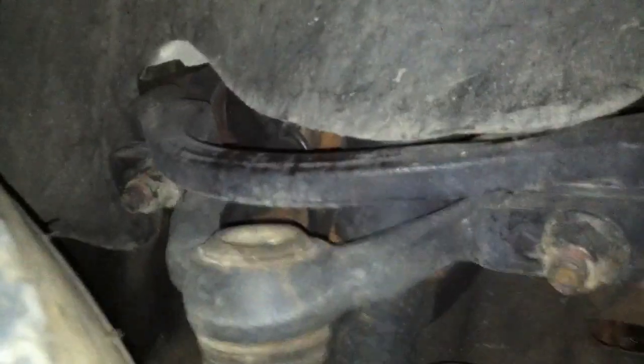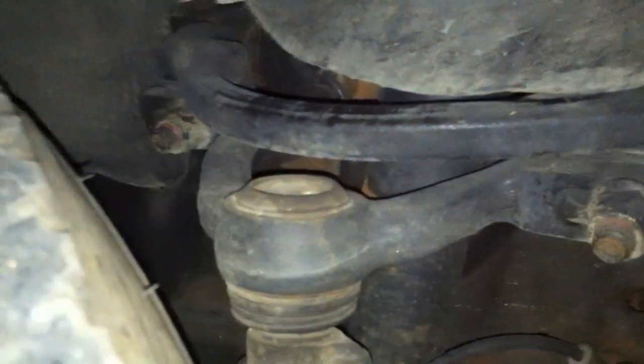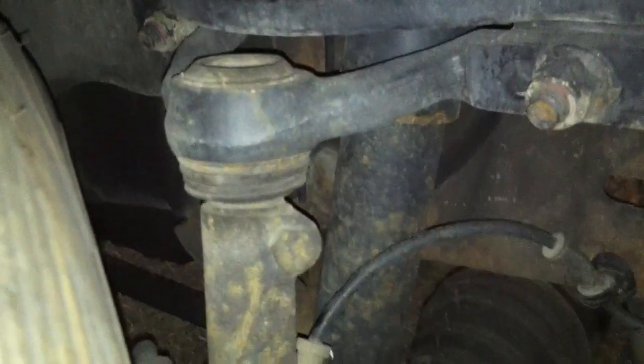I think my tie rods are shot. There's not nearly as much play there as I thought there would be. Oh boy. I got some shaking to do. I'll be back to you guys in a minute.